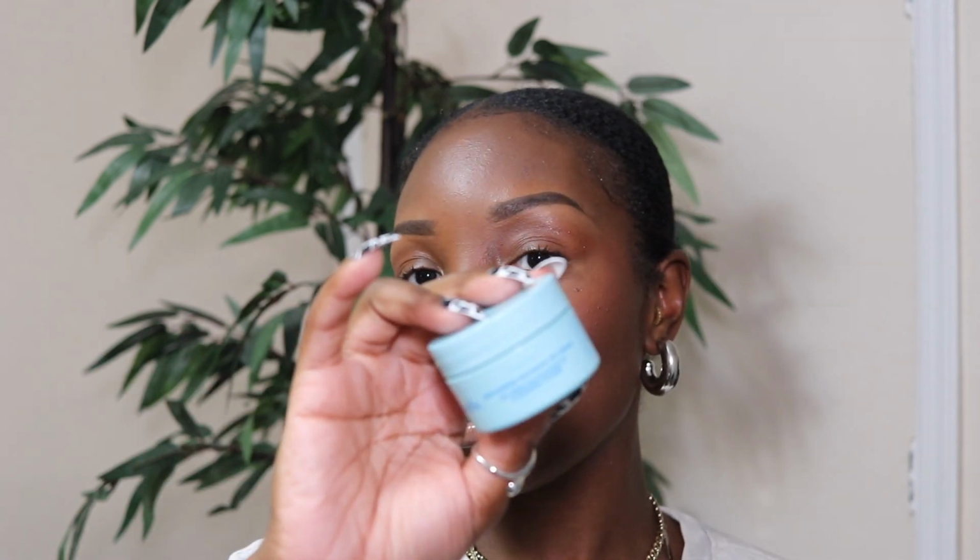This is the Skinfix Skin Barrier Restoring Gel Cream. This is the mini. I got this with my Point Perks at Sephora just to test it out. I wanted a new moisturizer and I wasn't ready to commit to a full-size product. They had this at the register. I was like, okay, let me just go ahead and give it a try.